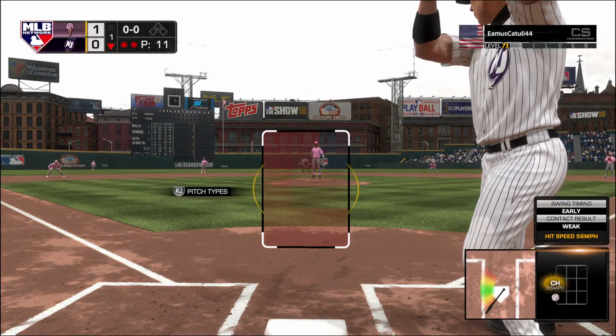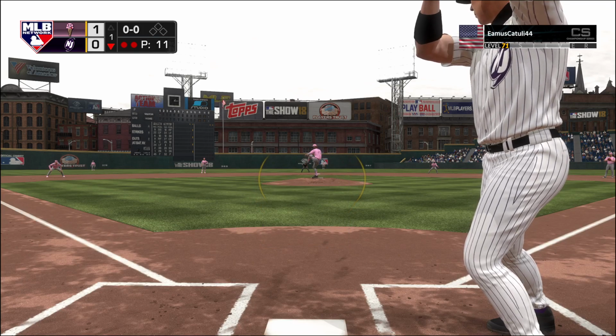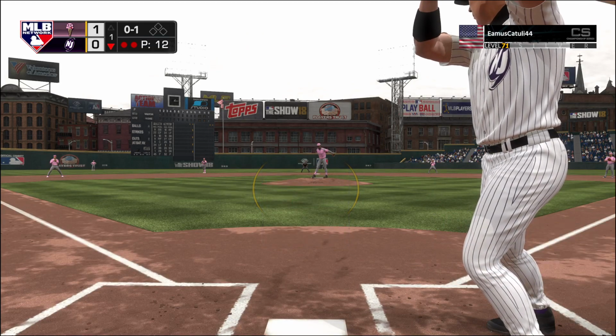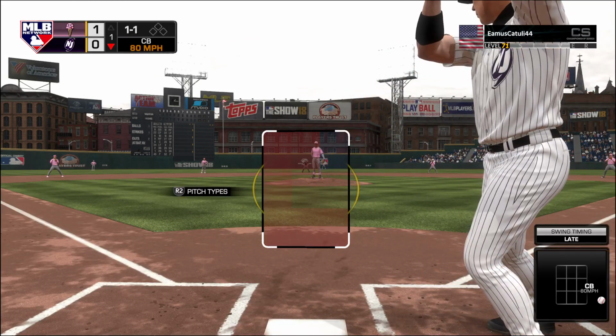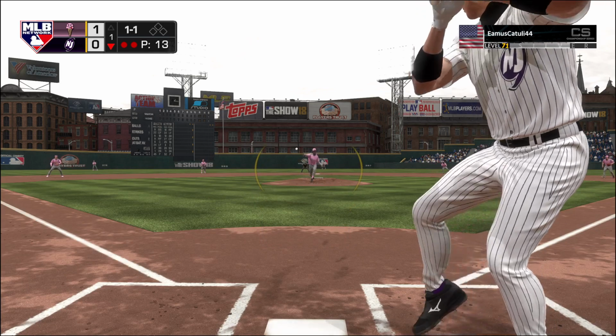Chipper Jones. Third baseman, Chipper. First pitch of the at-bat. Swing and a miss on a ball that jammed him. Jones is one of the few true superstar hitters in the game. You're no doubt aware of it, but it doesn't matter who he's facing. He's a major league threat to hit the ball hard somewhere just about every time he steps into the box.